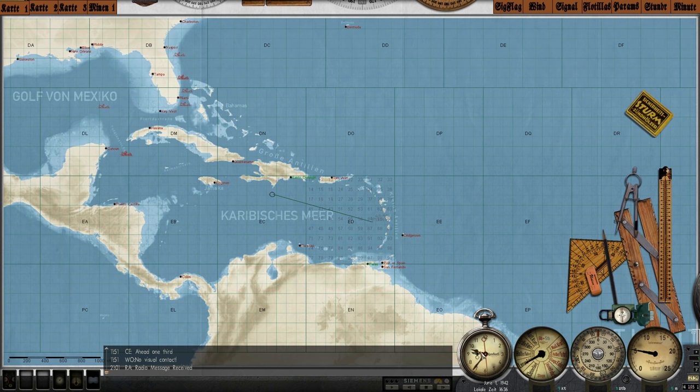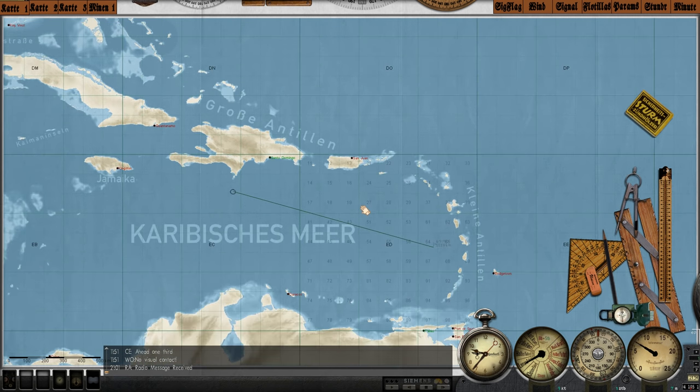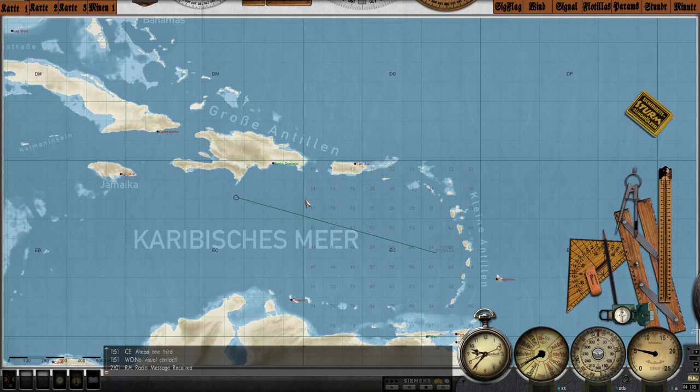I keep saying it, it's going to get harder, and it really is. I'm really just preparing myself mentally for the massive shift of Allied ASW efforts against us, because it's going to be nuts, and it's going to be scary. And that's why... What the hell?